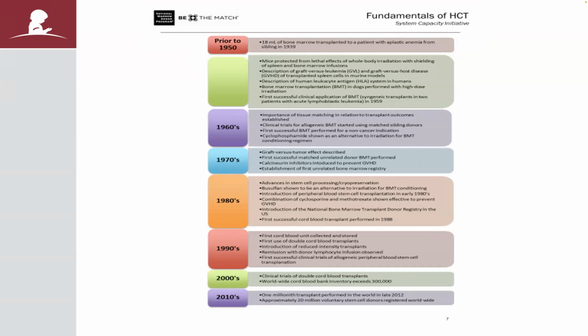Then in the 50s itself, there was a lot of research, and we discovered graft versus host disease. We described the HLA in the 50s. And then bone marrow transplant was done in dogs, mainly in Russia at that time, using high dose radiation. The first successful transplant happened between twins. That's what we call syngeneic transplantation, and this happened in 1959.